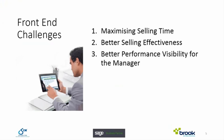The second front-end challenge tends to be around selling effectiveness. How can we sell more? How can we be more effective with the people who we already have in our teams? And finally, managers want to be able to get better visibility on what's happening around the organization, particularly around how we're performing. So those are the main three challenges we find at the front end.